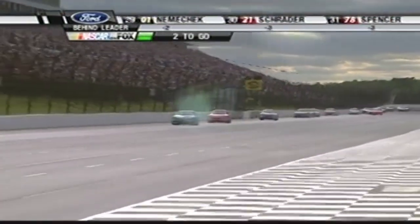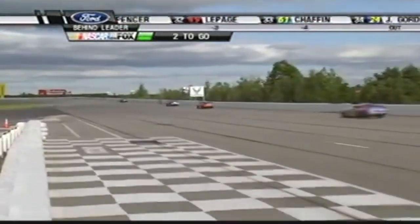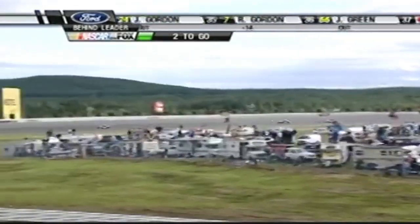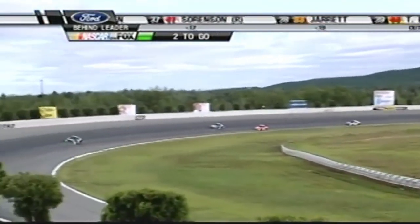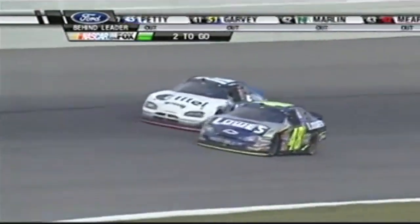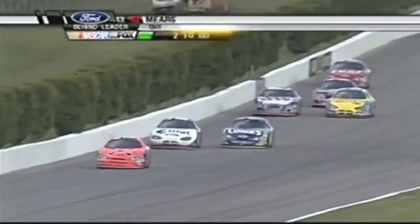Not a whole lot happening up front here with the 11 car, but there's a whole lot happening back here with these guys on these new tires. They are slicing and dicing. Well, unfortunately, Ryan Newman in the 12 car and Elliott Sadler in the 38, 2 of the teams that elected to stay out, were the last cars right in front of those cars that had fresh tires, and they pretty much have been sitting ducks. You see Jimmy Johnson in the 48 car racing Ryan Newman in the 12. This is a battle for the 10th position.